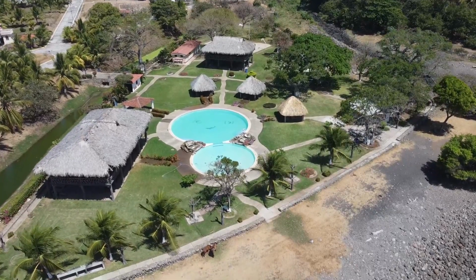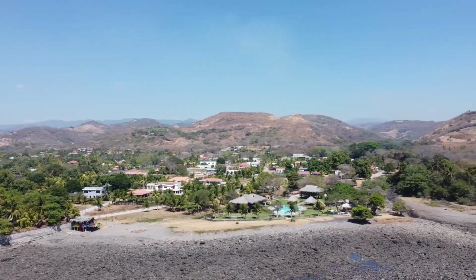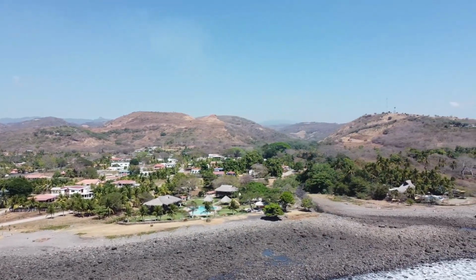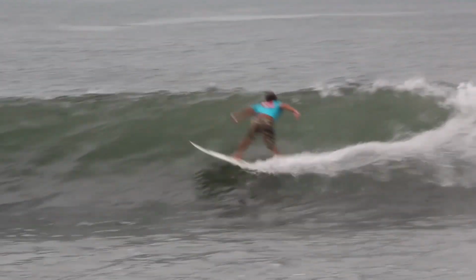You have to keep in mind that the wave is not very consistent. So for surfing, it's recommended to stay during the time of year when the swells are stronger. Then you will enjoy it a lot. And if you're willing to move around to other spots, you can enjoy staying here anytime.